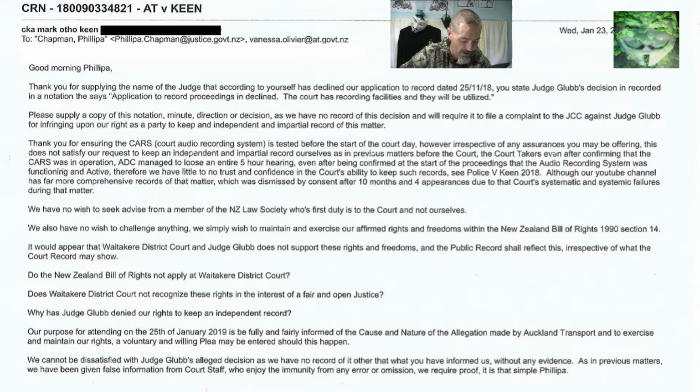We cannot be dissatisfied with Judge Glubb's alleged decision as we have no record of it other than what you have informed us without any evidence. As in previous matters, we have been given false information from court staff who enjoy the immunity from any error or omission. We require proof. It is that simple, Phillipa.